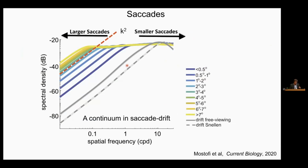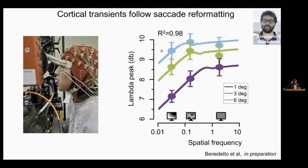We can see these two regimes of whitening and saturation even in the cortex by looking at waves that are evoked by saccades. So every time we perform a saccade, we're going to have lambda waves, as they are so-called. And the peak of those lambda waves with spatial frequency follow the structure that I showed you before. So they reach the cortex, these modulations. But what do they do?